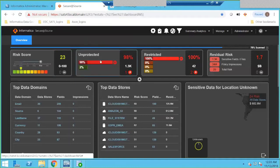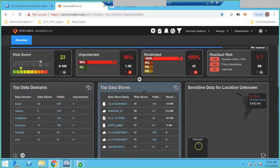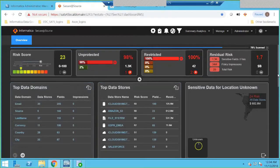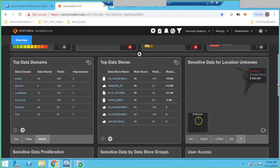You also see a view of how much data is marked as protected and unprotected. It also gives you a view of how much data is restricted, and a view of the top data stores. Data stores is nothing but a set of source systems which have been defined. Secure at source also, because it runs on top of the artificial intelligence CLAIRE engine, does auto domain classifications. So what you see over here is domain classifications which have been done by secure at source. It also tells you the number of fields which are attached to each of the top domains being highlighted over here. It also has a tagging feature available for each of the data sources which exist in your enterprise.